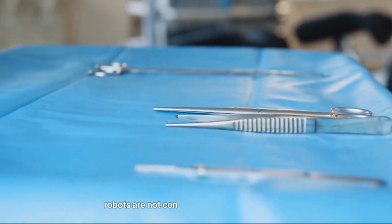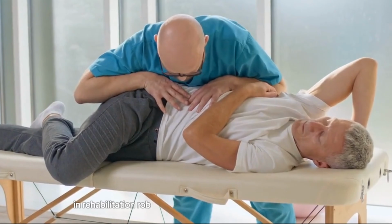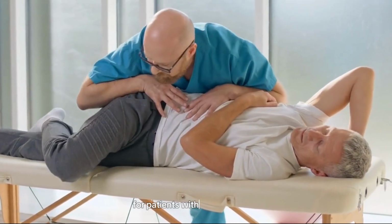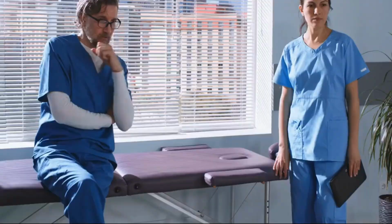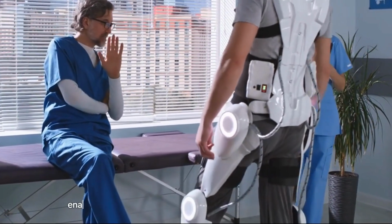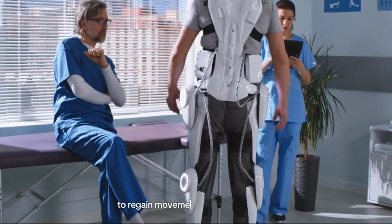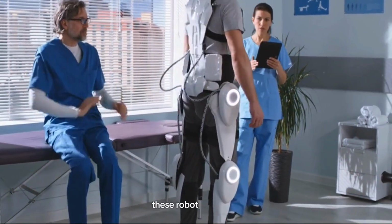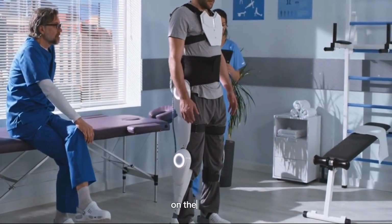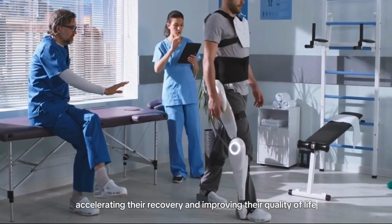Robots are not confined to the operating room. In rehabilitation, robots are transforming the recovery process for patients with mobility issues. Exoskeletons, like the Ekso GT and ReWalk, enable patients who have suffered spinal cord injuries or strokes to regain movement and independence. These robotic systems allow patients to move in ways they might not be able to on their own, accelerating their recovery and improving their quality of life.